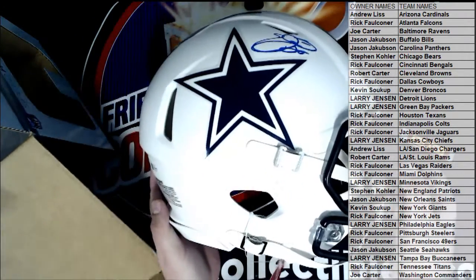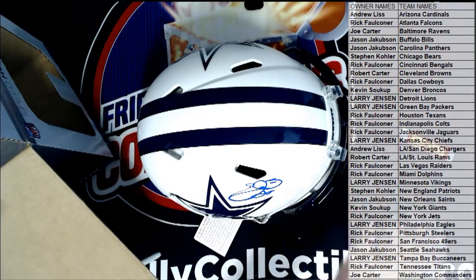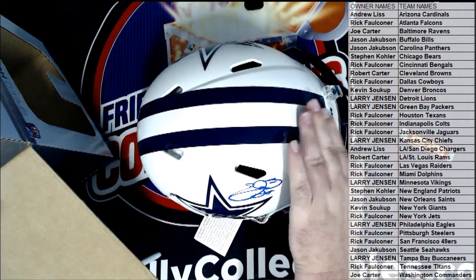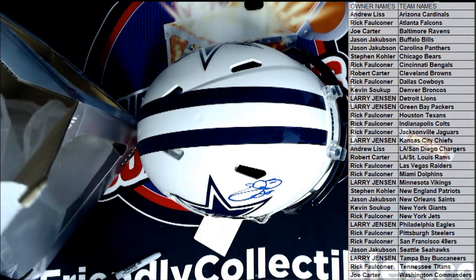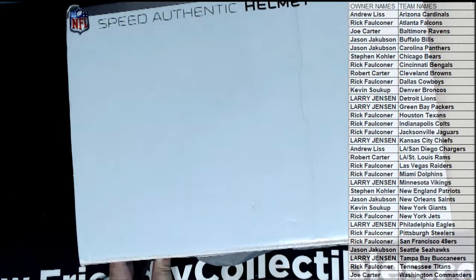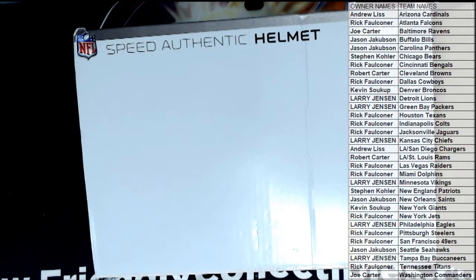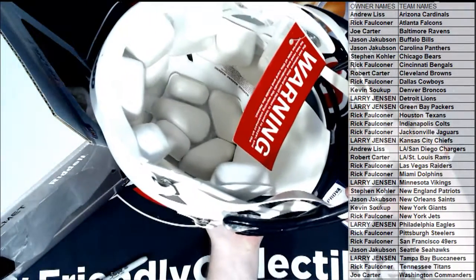Pretty awesome, man. And like I said, guys, these are the real deal. So nothing against replicas. I'm not knocking them. I'm just letting you guys know that anytime you see the Speed Authentic, and they call this the flat back collection. So you can see inside there, see.